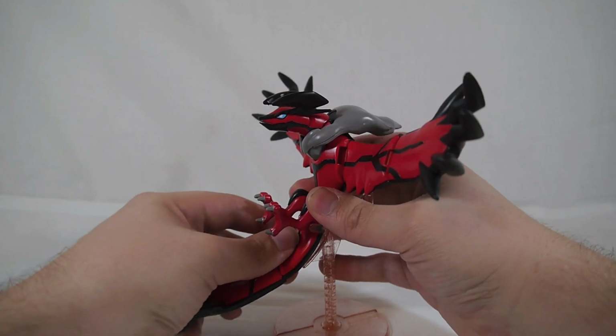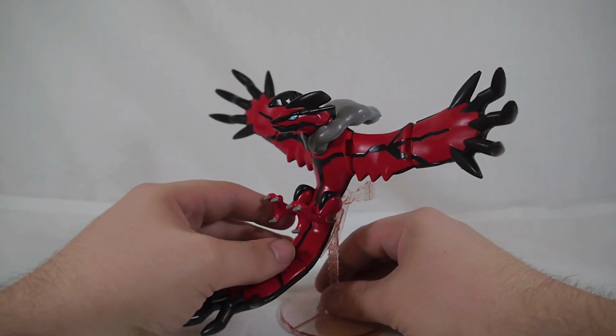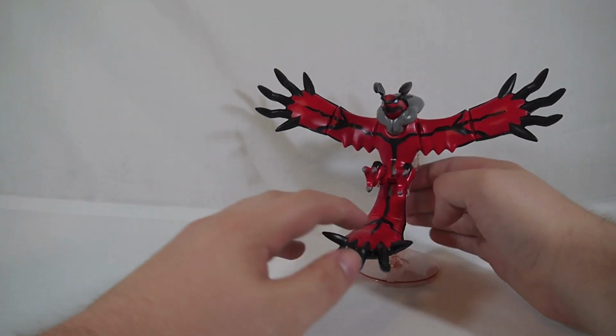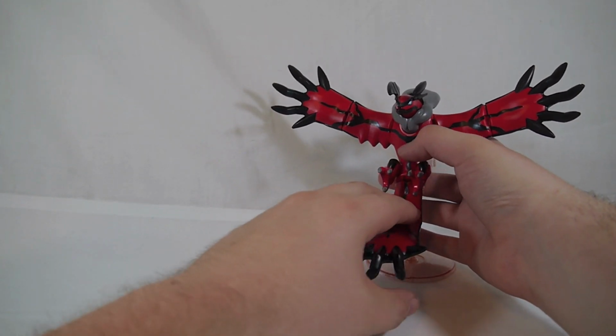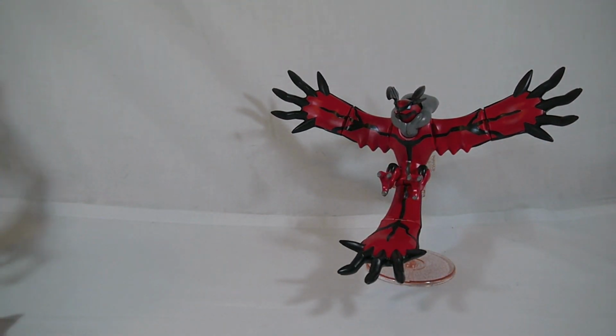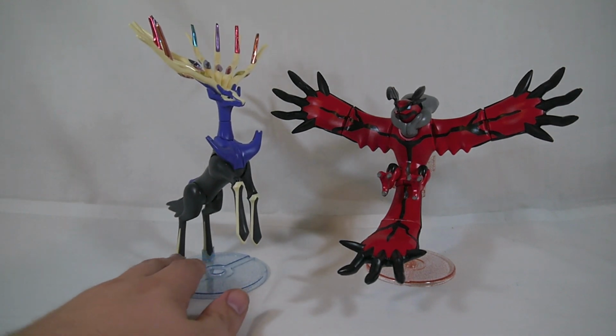So like I said, it's really hard to get him situated on his stand. I think that's probably about the best we're going to do. So hopefully I don't bump it. He's already trying to lean back. And bring back Xerneas and call it a day.